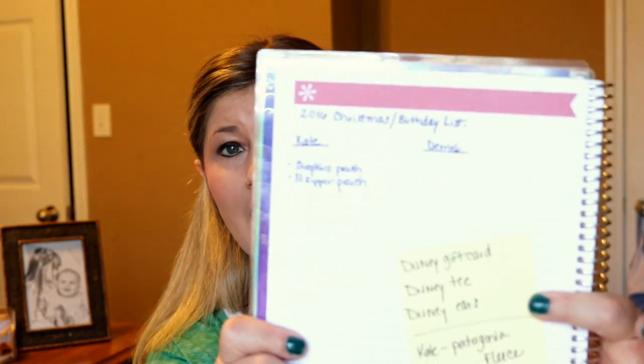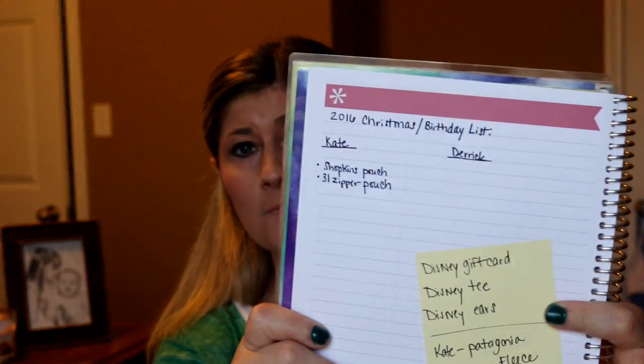And then last but not least, you're going to think I'm crazy when I mention this, but I already have Christmas presents that I have purchased. And I have started writing all of those down in this little notebook. And you're probably thinking, man, she is just absolutely crazy. Why in the world is she buying Christmas presents? My husband and I do not like to use our credit card for Christmas presents. We just don't like to do it.